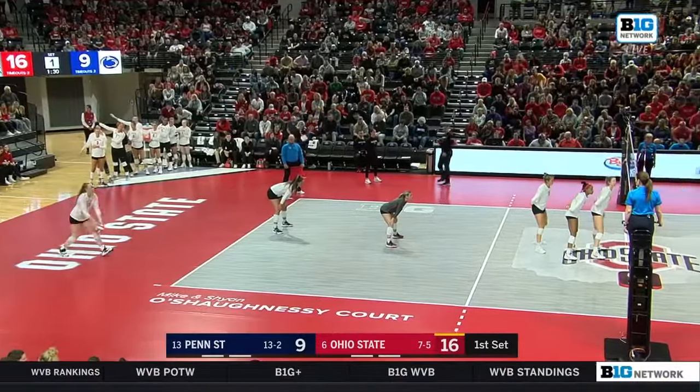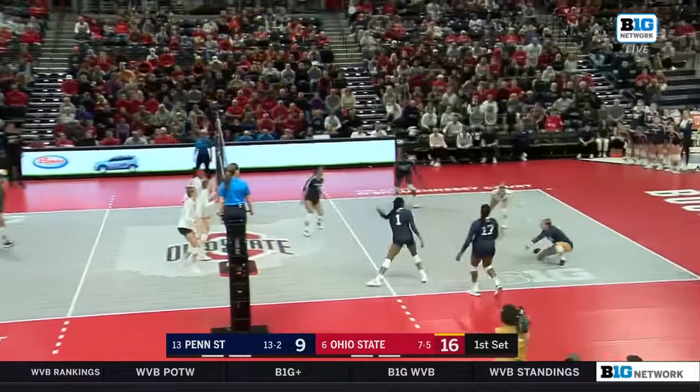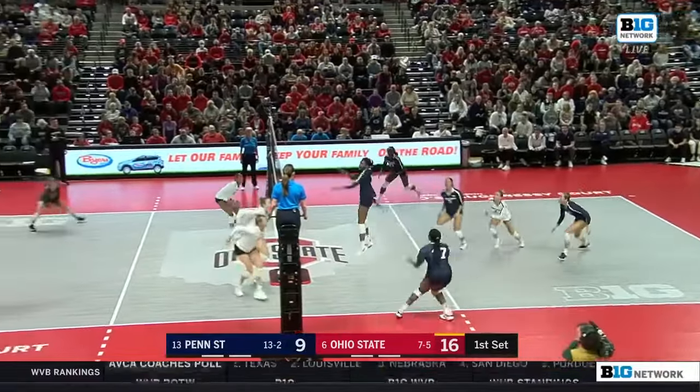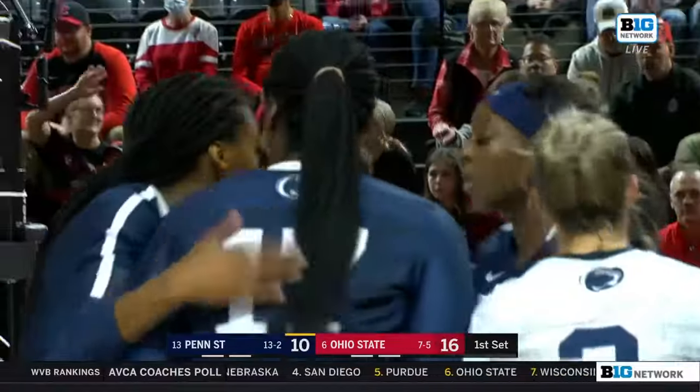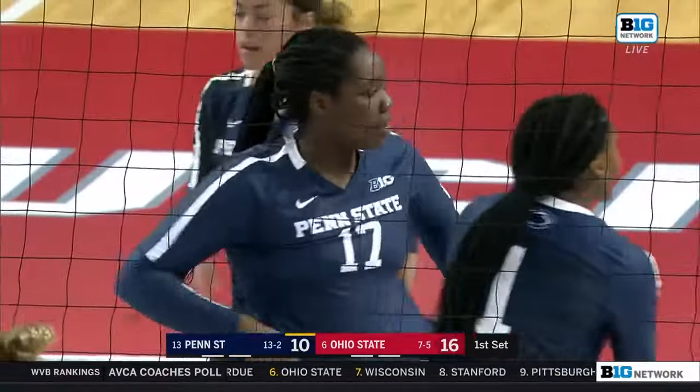Ohio State is hitting .579 in the first set. Really, every hitter's got it going right now for the Buckeyes, and the setter, Mac Pedraza, a big part of that. The kill on that point belongs to Penn State's Zoe Weatherington.